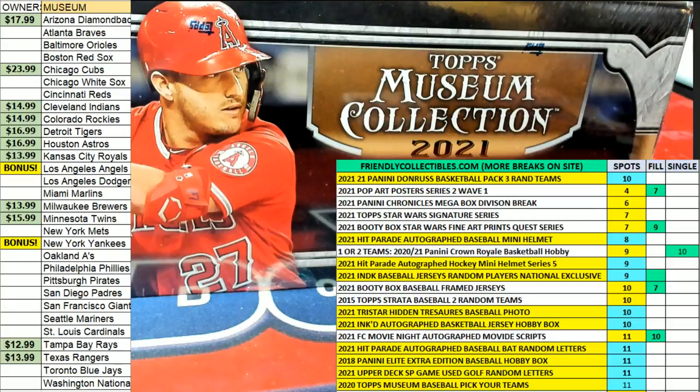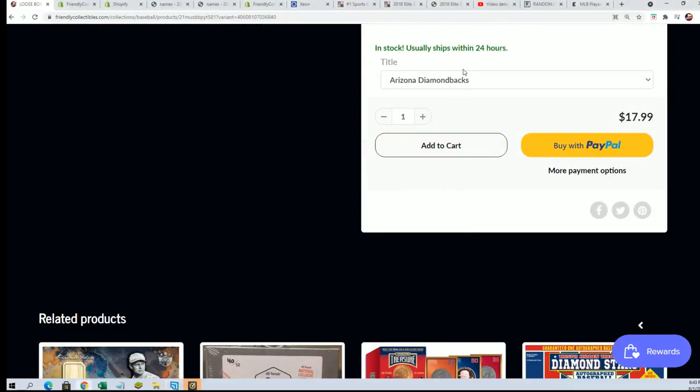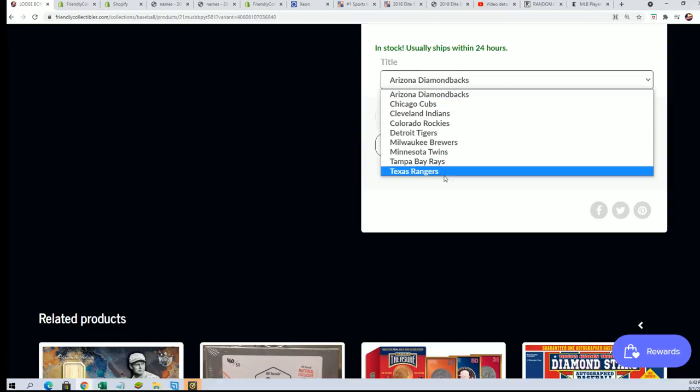Not bad. Museum baseball. Down to nine left. Nine teams to choose from. Anytime you get a team in museum, you get a chance to win a free team in the break. So the Angels and Yankees get randomed to all the team owners. So when you get a team, you get a chance to win the Yankees or Angels. Just go down here to that link I've just put up for museum and click the drop down box. You'll see the remaining teams and what's left to choose from right there.